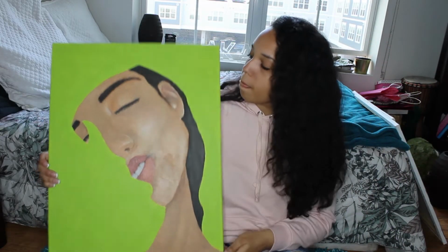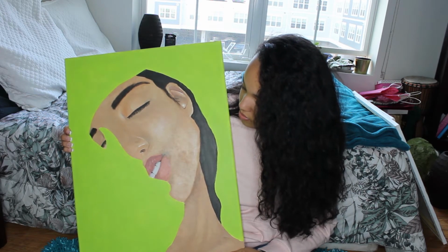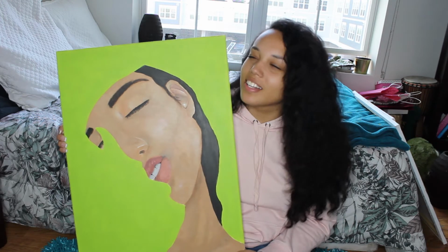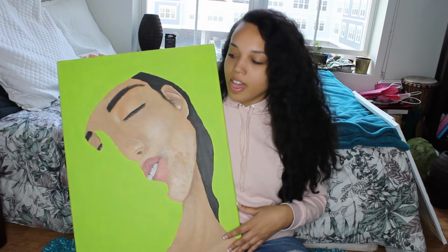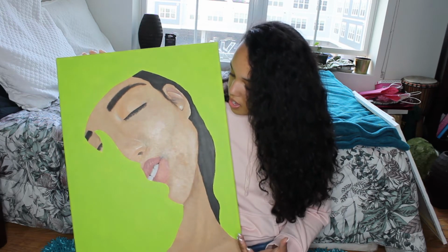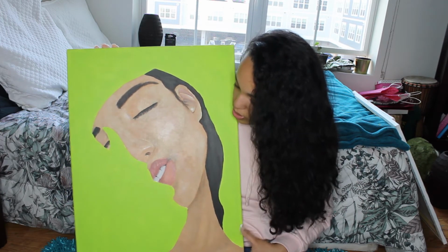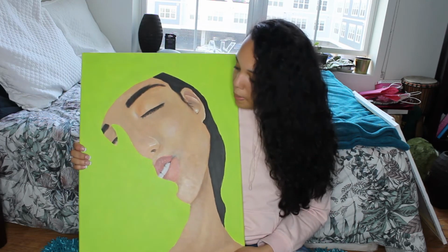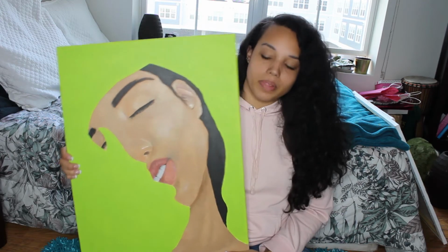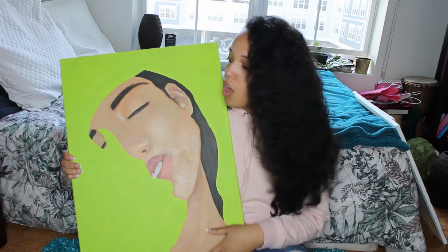Next is this beauty. She is vibrant and fun and eclectic. For me, this looks more characterized, like illustrated, than my other ones. It's less realistic and more like trying to capture a certain feel. I'm not sure if I'm explaining this the right way, but overall I'm very pleased with this. I love the color, which I mixed on my own as well, like all these colors I mix on my own.